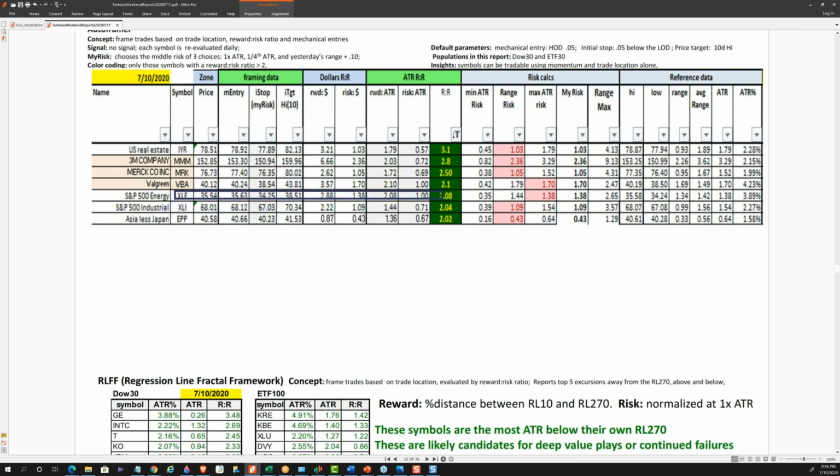I like energy in here at 2-to-1. And it suggests using about $1.50. 1.38 would be the 1 ATR. So that's the risk suggested.